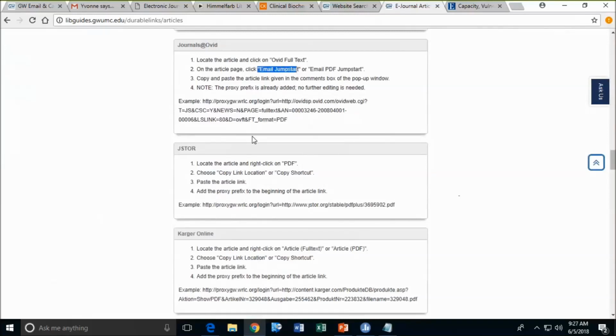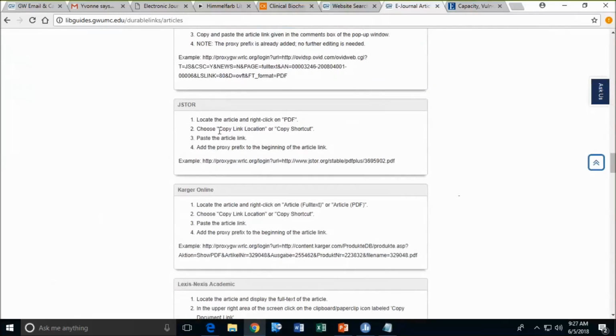But for most of the other ones here, you're just copying the link location from the browser window and adding that proxy prefix. It's only a few, EBSCO, Ovid, ProQuest, that you need to do something a little different to get the permanent link. Does that make sense? What other questions?